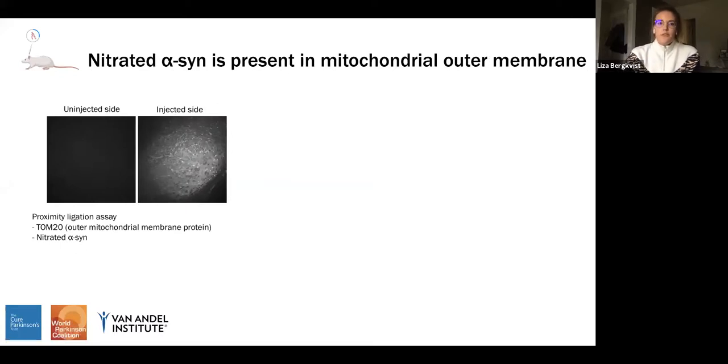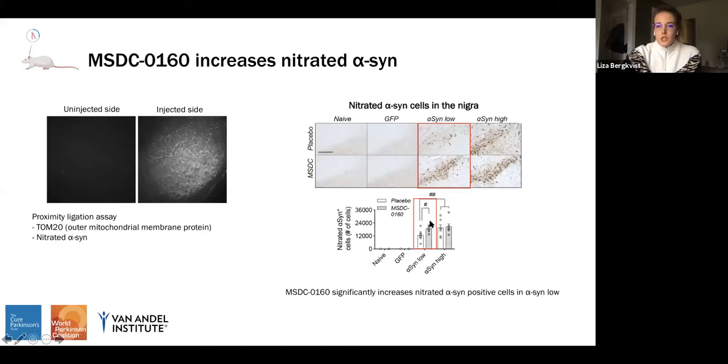We also wanted to see if modulating the mitochondrial pyruvate carrier with MSDC would affect the oxidation state of alpha-synuclein, and nitrated alpha-synuclein is a marker for oxidated alpha-synuclein. So a proximity ligation assay between TOM20, which is a marker protein for the outer mitochondrial membrane, and nitrated synuclein was carried out, and we see that it lights up nicely in the injected side, but we see nothing in the uninjected side. So we have nitrated alpha-synuclein in the mitochondrial outer membrane. Stereological counts of this showed again that in the a-Syn low group, we do get a significant increase in these nitrated alpha-synuclein-positive cells in the nigra when treating with MSDC.